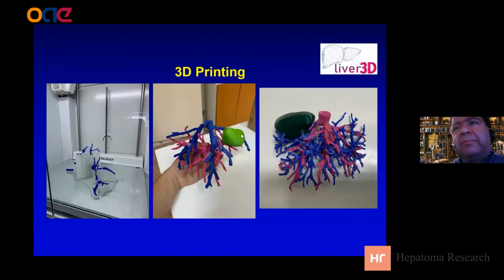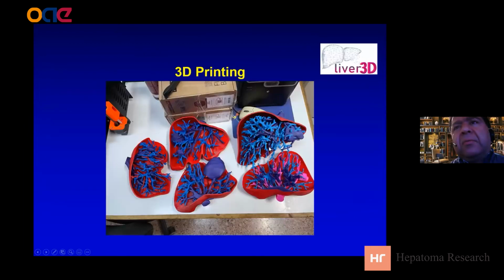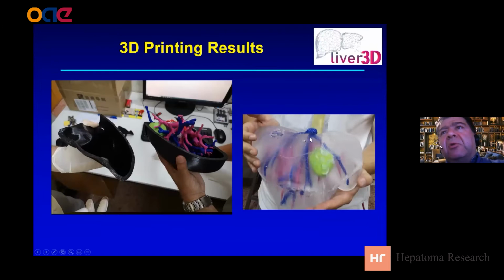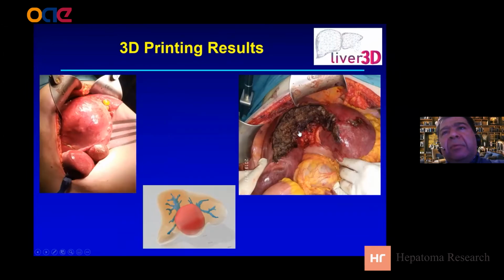So it's something that takes time; it doesn't happen very quickly. And it has been helpful. There were situations, such as a centrally located mass involving portal vein branches, which allowed us to be certainly more careful about the different dangers.